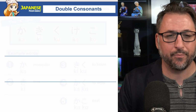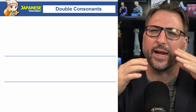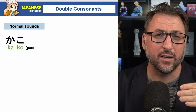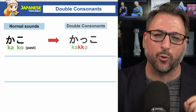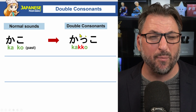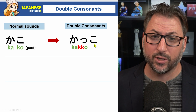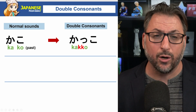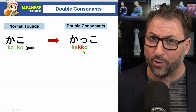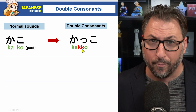Okay, moving on. So we had double vowels where vowels got elongated. Now we've got this thing called a double consonant. Let me show you what that is. So we had the word past, and it means kako. But if we do the Japanese double consonant, which is done with this symbol right here that you don't have to remember yet, you'll learn that about your 4th hiragana lesson in, it doubles this particular character after it. But until we know hiragana, we're going to represent these with just actual double consonants. When you see double consonants in a row, you put a little space before it and put extra emphasis on it. So it's kakko, kakko.